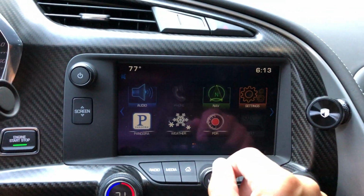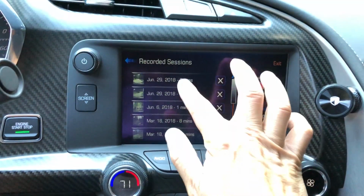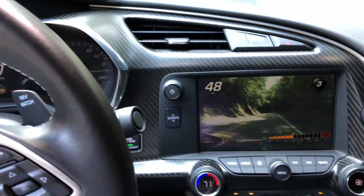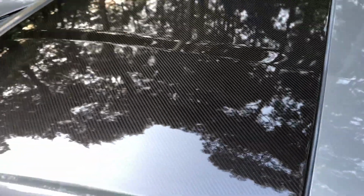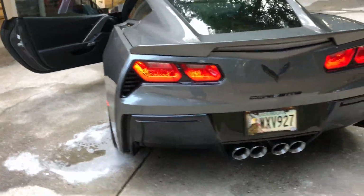Quick demo on this, so you can record your driving sessions here. Don't really use it too often, but kind of a cool feature. This one's got the carbon fiber dash as well in here. You can hear the exhaust inside here. It's also got the carbon fiber roof here. See, that was a $1,000 upgrade. The sticker on this vehicle originally was $73,600, I believe.